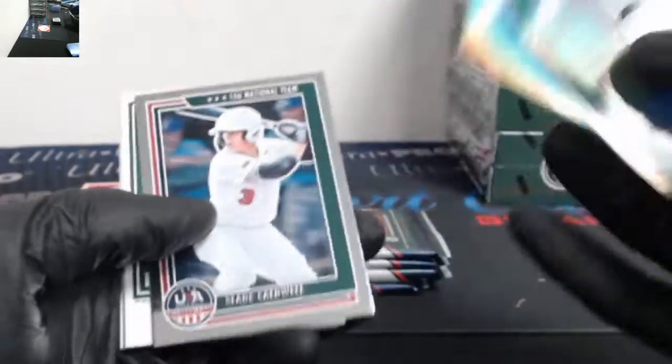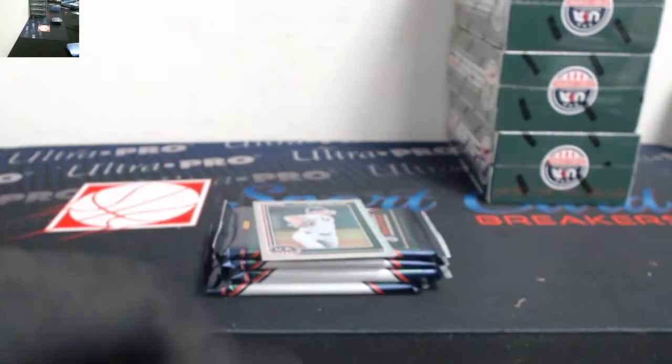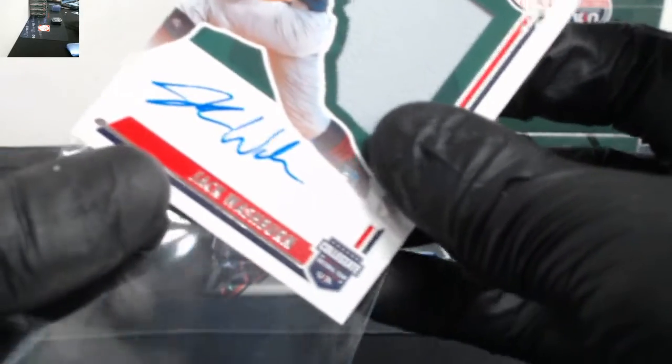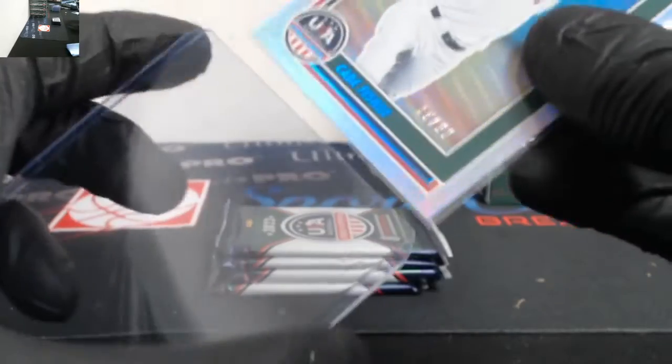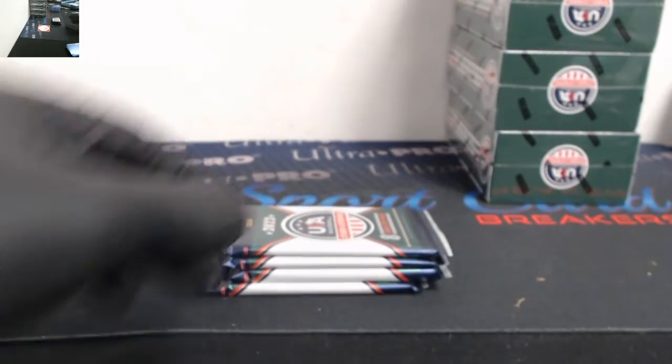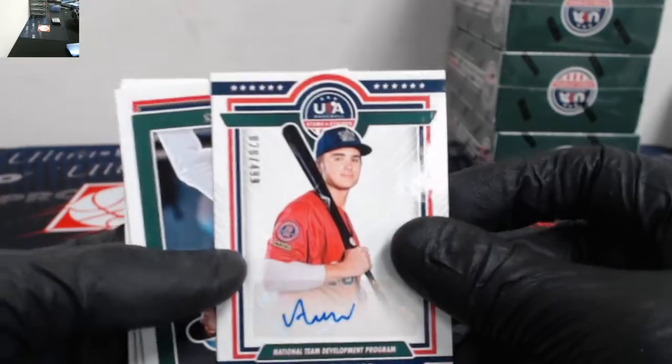Number to 60, Cade Fisher. We got a Jack Washburn jersey auto, number to 250. Aiden Miller to $4.99. Gross, Cross, Berry, and Nixon.